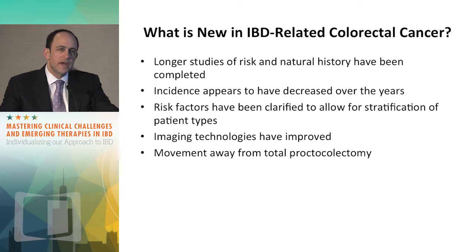Third, risk factors continue to be clarified, and we now can start stratifying patients into higher and lower risk groups. Fourth, our imaging technologies have improved, as everyone here knows, and I know you're all waiting for us to tell you whether you should be doing chromoendoscopy or not, and we will address that. And last, sorry Neil, but we're moving away from total proctocolectomies. We're doing less surgery in some patients, and you want to know, I'm sure, which patients those should be.